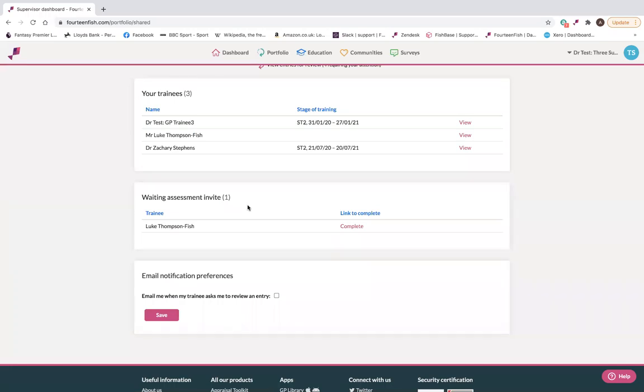So I think that's a really important point to remember, that if you can't see them on the front page, click into the supervisor's area and you should then be able to find them. We've added a little extra link on that box now with a little view more option. So hopefully that's going to be a little bit clearer for supervisors going forward.